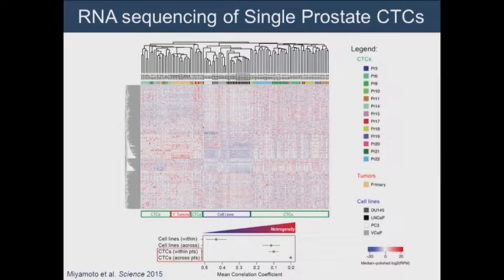And this is the heat map. I'm not going to take you through all of it, but this is a heat map showing the unsupervised hierarchical clustering. I think the most important thing to note on this is that these colored bars here represent individual patients, and it's interesting that the CTCs from a given patient tend to cluster with one another.